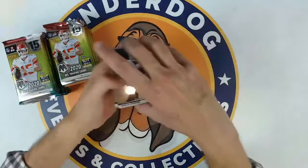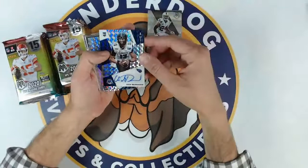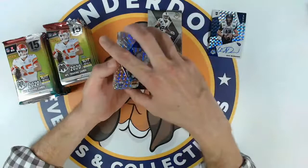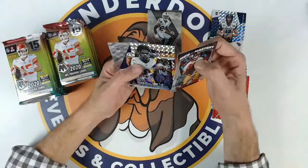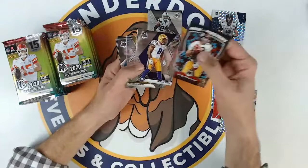First auto. Man, first pack. Cole McDonald, Titans quarterback. That is going to the Tennessee Titans. Robert Payne. Keenan Allen Prism. A.J. Dillon Prism Red. Nice. Lamar Jackson. Stair Masters. I think that is the most odd insert set. But a nice little hit in that Lamar Jackson.